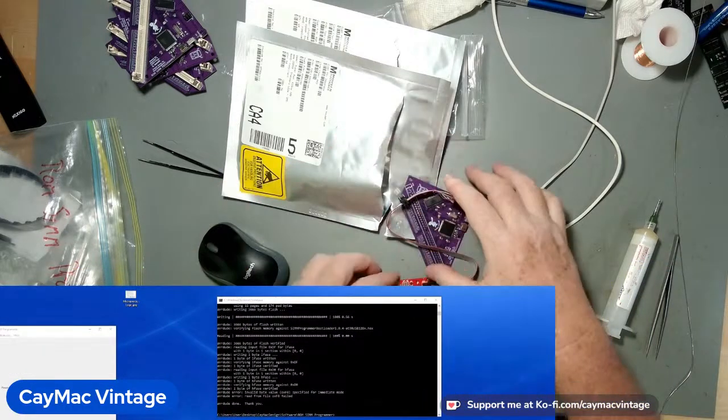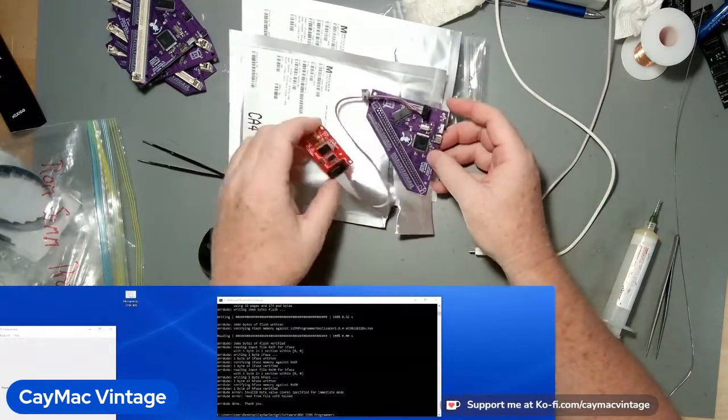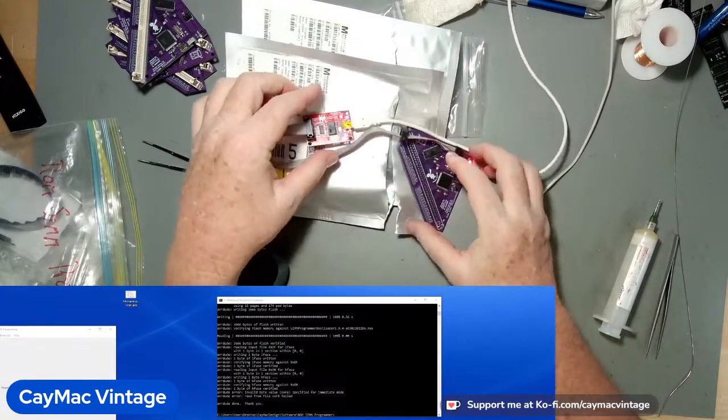All right, so you can at least see what I'm doing here. This is the programmer. This is my AVR programmer that works with AVR Dude. I'm going to connect that in. I'll get a beep. Okay.